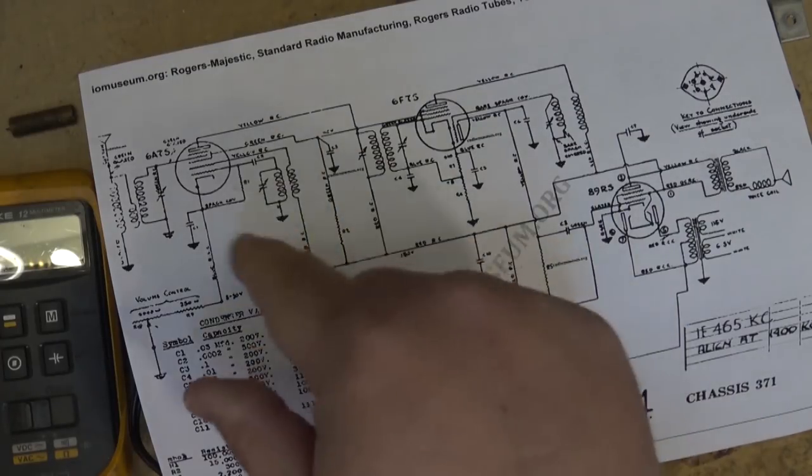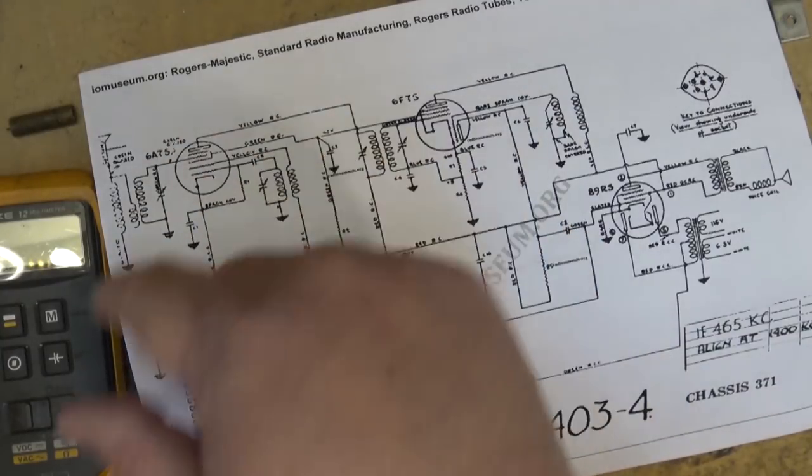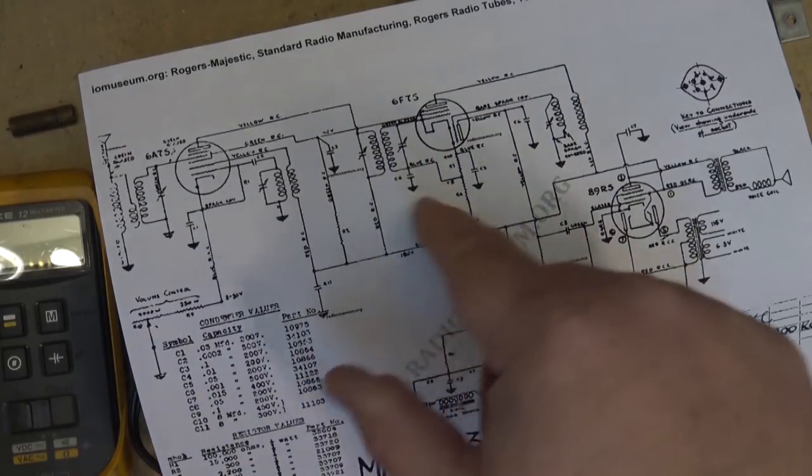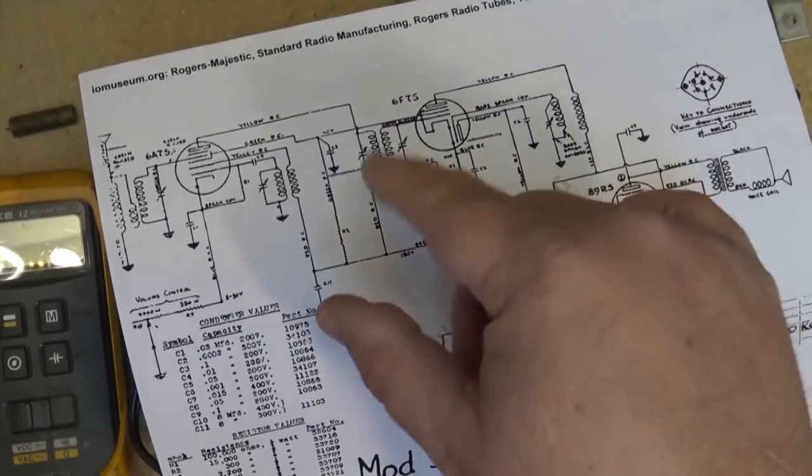So this is your combination oscillator and front end on this receiver and your mixer. And this tube would be your mixer. I guess this is your mixer detector.